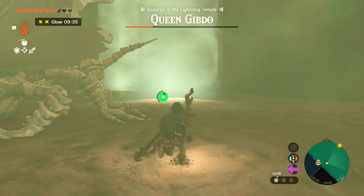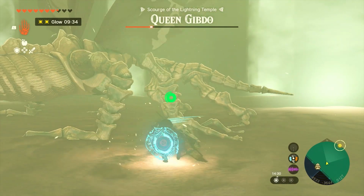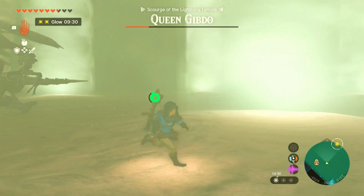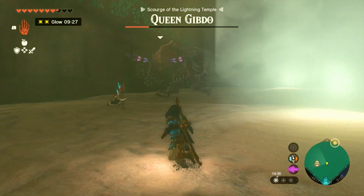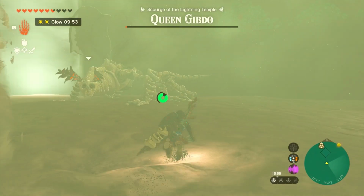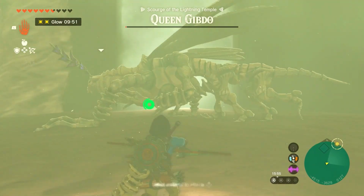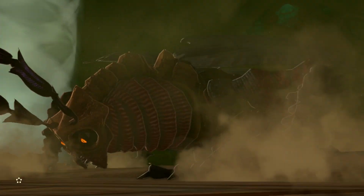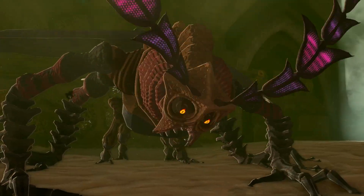At the halfway mark, this is where things get serious and the Gibdo nests become active and start spawning more enemies to deal with, so use the beams of light to help you take out these smaller enemies and focus on the Queen. Take out the towers with Riju's abilities and then focus back on the Queen and use Riju's abilities to stun her, and then run in there and use your highest value melee weapon to take out the Queen.